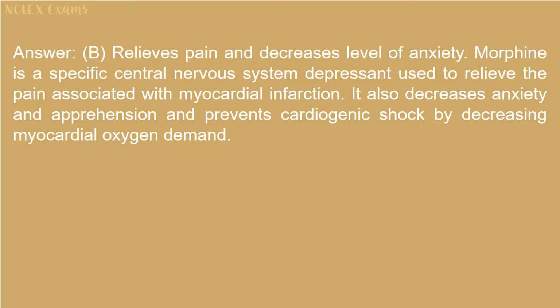Answer: B. Relieves pain and decreases level of anxiety. Morphine is a specific central nervous system depressant used to relieve the pain associated with myocardial infarction. It also decreases anxiety and apprehension and prevents cardiogenic shock by decreasing myocardial oxygen demand.